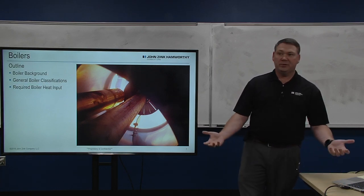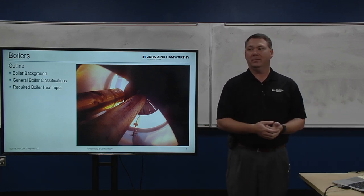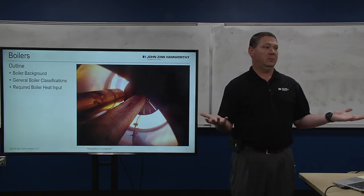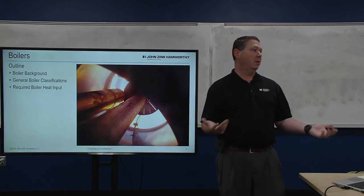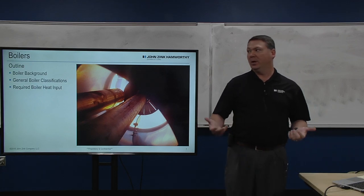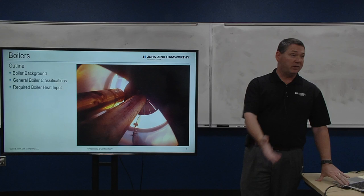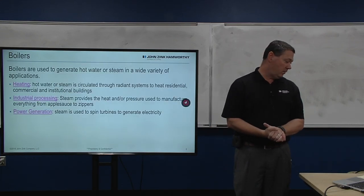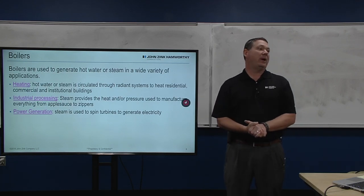So what are boilers used for? Boiling things. What do boilers do? Boilers make steam, okay? Fundamentally, a boiler is designed to make steam. We're taking water, elevating it, and turning it into steam. What do we do with the steam? Run a turbine, that's a great example. So boilers are used for heating, for industrial processes, for turbines, for power.